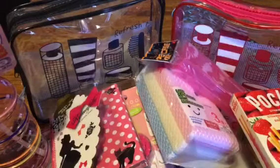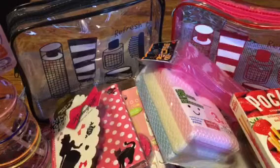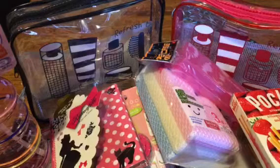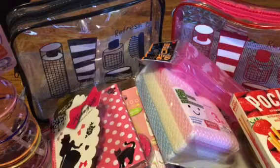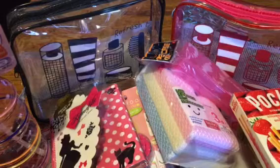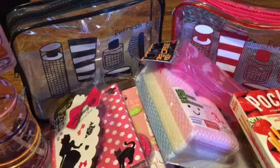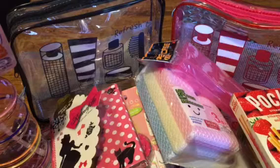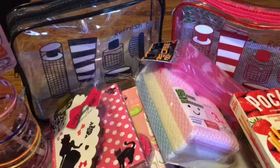Now, the last items that I got here are called laundry nets, and they came in different colors and different sizes. They have the red and black, excuse me, which are Minnie Mouse, and then the white, gray, and red are Mickey Mouse. But ladies, I won't be using these for laundry. I'll use these for when I'm traveling. And one of them looks like a little pen case or a little makeup case or holder. But tell me what you ladies think.